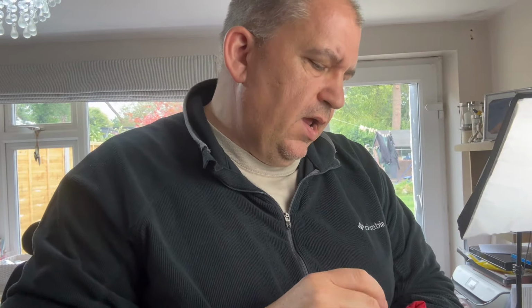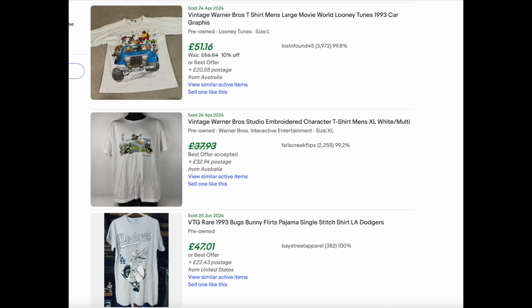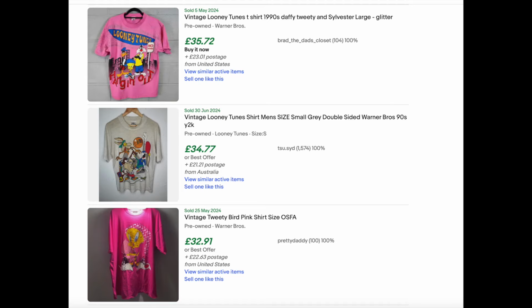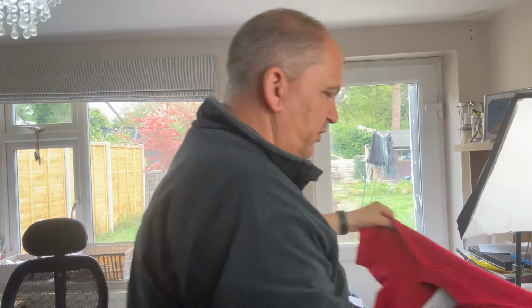So this is by Acme Clothing. It was up for £6, so probably a little bit more for a t-shirt, but looking at it, it's 1993 licensed. Let's see if I can show you that. You can see that on there. So yeah, 100% cotton, made in the USA. I just thought that was actually the Alpine Ski Team members only Bugs Bunny. So nice condition as well.